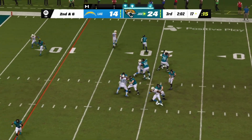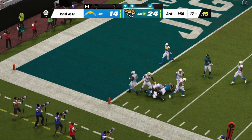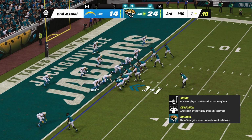From the 17, Lawrence finds his tight end Ingram, and he'll be taken down at the 2-yard line. Their chances, so they need to toughen up and keep him out of the end zone.